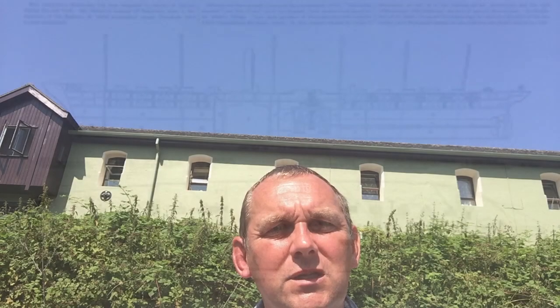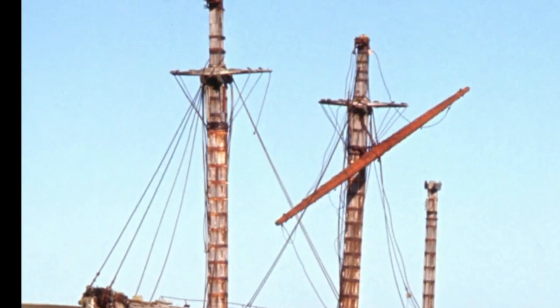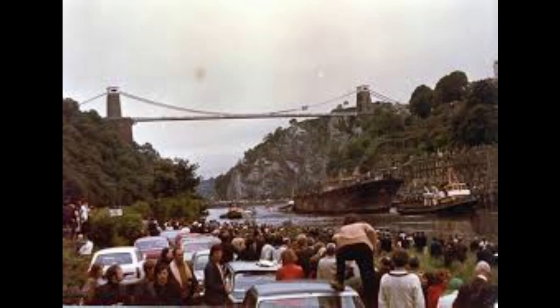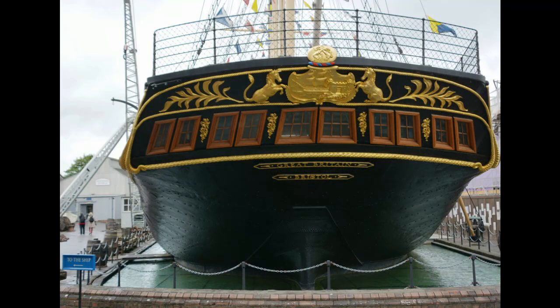She had 4 decks, accommodation for a crew of 120 plus 360 passengers. In 1970, after being abandoned for 33 years, she was raised and repaired enough for her to be shipped back across the North Atlantic back to the United Kingdom and returned to the dry dock where she was built 127 years earlier. So that concludes this vlog.